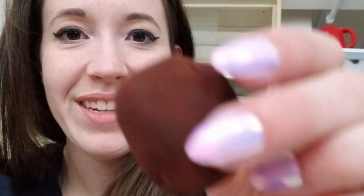Alright, so we have some of these mochis that we're going to try. So this is what it looks like. It's very squishy. It's supposed to be like chocolate. Mmm. That's pretty good. That's what the inside looks like. No, it's just like chocolate. I approve. I think it's very tasty.